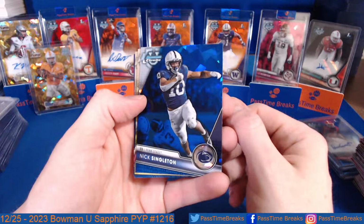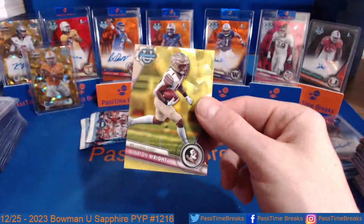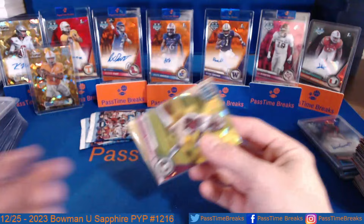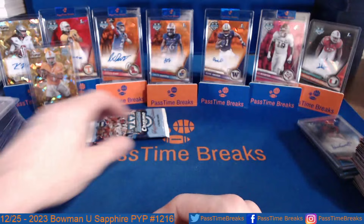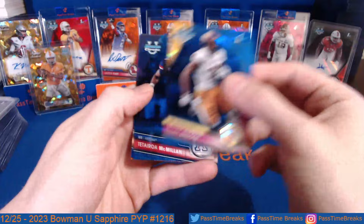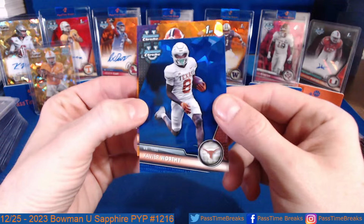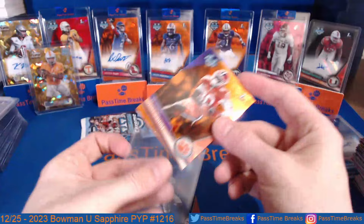Yellow coming up. Johnny Wilson. Bo Collins. Singleton. And our yellow, Florida State's Winston Wright. Winston Wright, 51-75. Orange. Finish us off, Elijah Badger. Ted Aroa McMillan. Xavier Worthy. Nice little Worthy action. And our orange, Clemson again, Bo Collins. Nice one there. Color match, Bo Collins to 25.